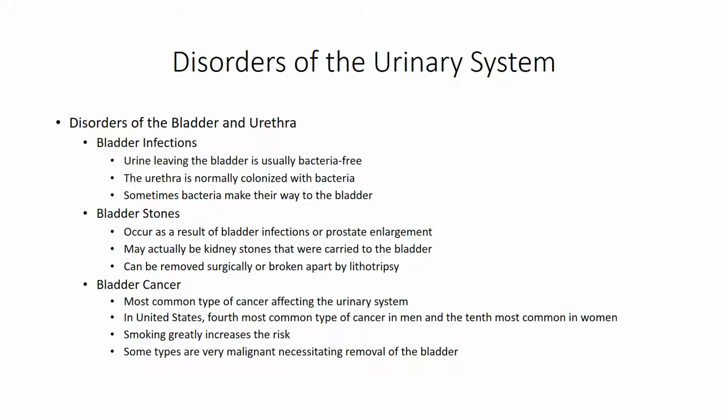Now, disorders of the bladder and the urethra, you can have bladder infections. Urine leaving the bladder should be bacteria free, but the urethra is normally colonized with bacteria, and bacteria can make their way up into the bladder. That happens particularly in females because females tend to have a much shorter urethra than males.